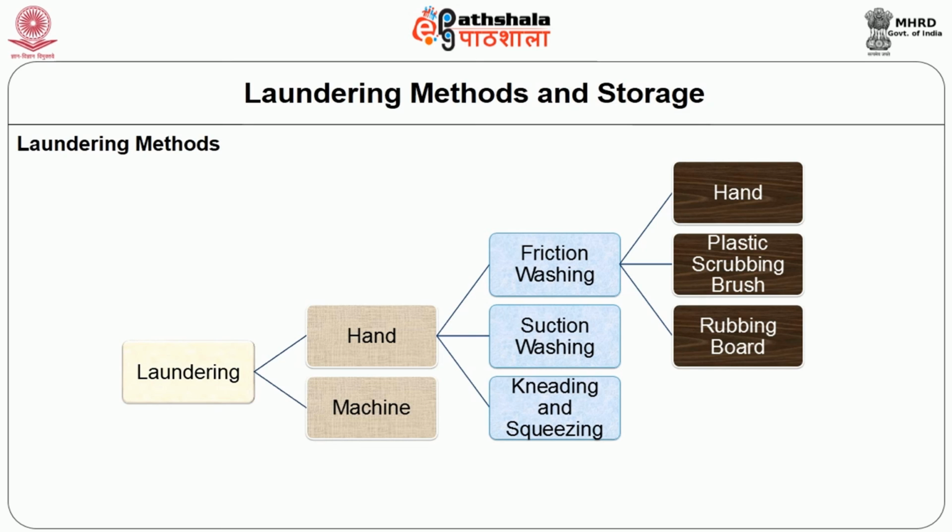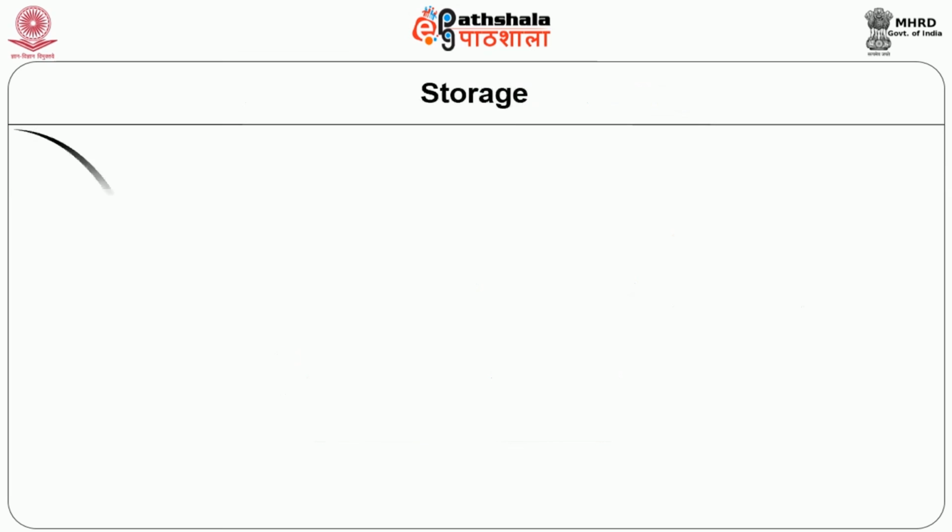Suction washer can be used for normally soiled articles of large quantities. Permanent lather is made in water with soap solution and soiled articles are soaked in soap solution and pressed with a suction washer until it is clean. For delicate fabrics such as wool and silk, kneading and squeezing can be done. Knead and squeeze the soiled article in warm soapy water without lifting it out. Washed fabrics are rinsed well, dried and pressed.